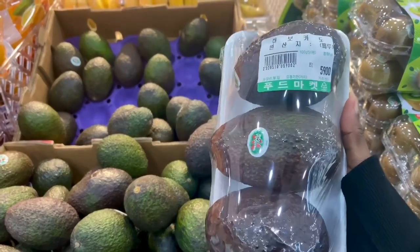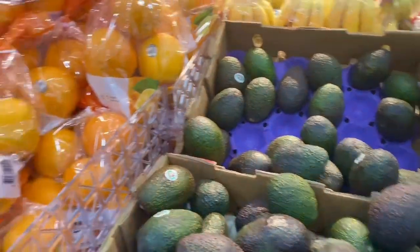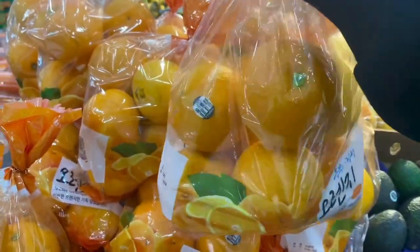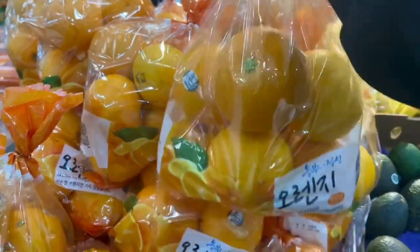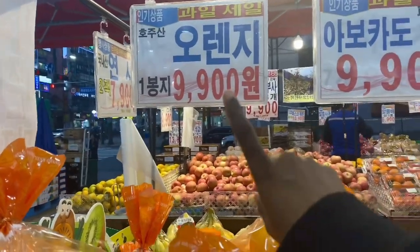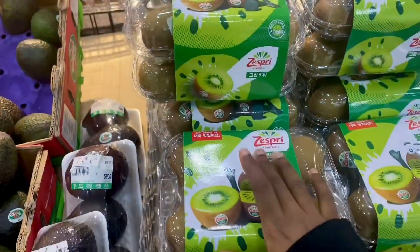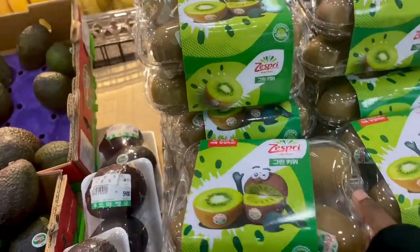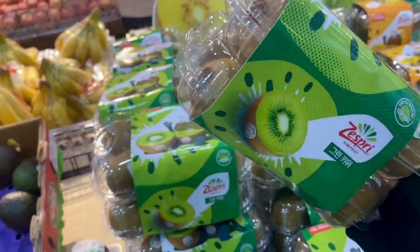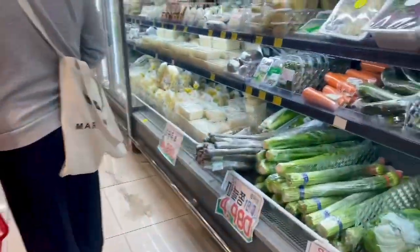This is a pack of 3 avocados at just 5,900. A bag of oranges, these are like 7 oranges, 9,900. That's like 10,000 won. And this is kiwis. I don't eat these, but this is kiwi. They're like 5,900 won. Let's see other things.